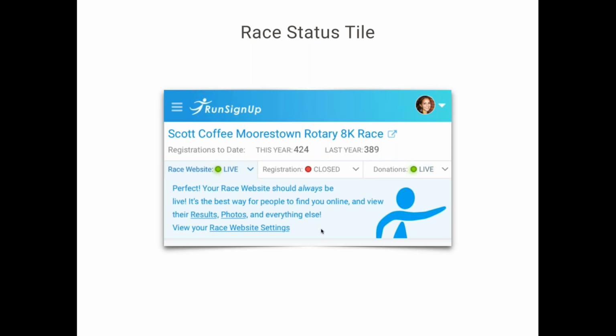Your race website should always be live, it's true. There are times where it might be in draft mode if you're a new RunSignUp race director. And some additional statuses might exist there as well. But again, we want to tell you what's going on with that and give you some calls to action.